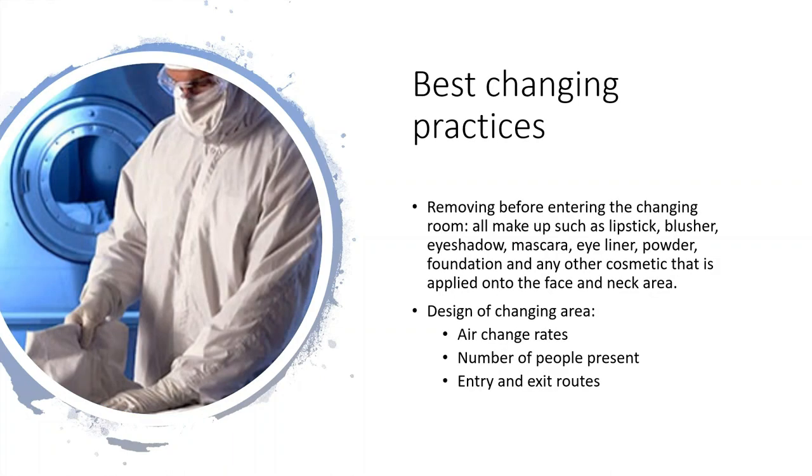Now, even if gowns are of good quality, they can become contaminated if they are not put on properly or they're not looked after correctly. So, to link back to what I said earlier, before you go near a changing room, you need to make sure that all makeup, such as lipstick, blusher, eyeshadow, mascara, eyeliner, powder, foundation, or any other cosmetic applied to the face or neck area, has been removed.